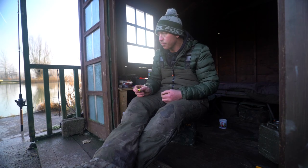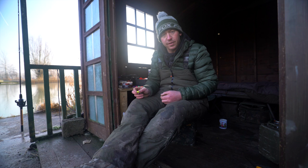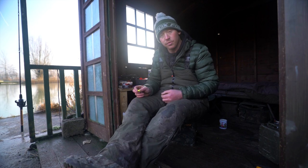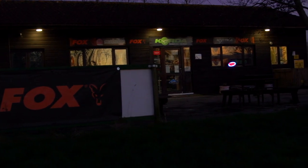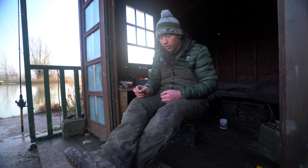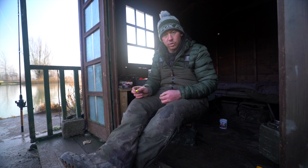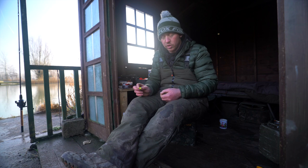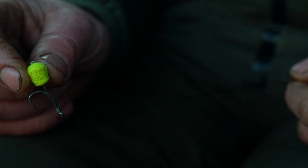But the rules on here now are boilie only as feed that you bring with you. You can get maize and pellets from the shop. You can fish what you like in a PVA bag or on the hook. But I find with the amount of boilie going in here now that it's best just to fish a free offering over, you can catapult boilies over the top. So if I was catapulting boilies as loose feed and fishing a rig over the top, this would be the rig for that. Perfect, just a little bright hook bait just to sit out amongst your free offerings.